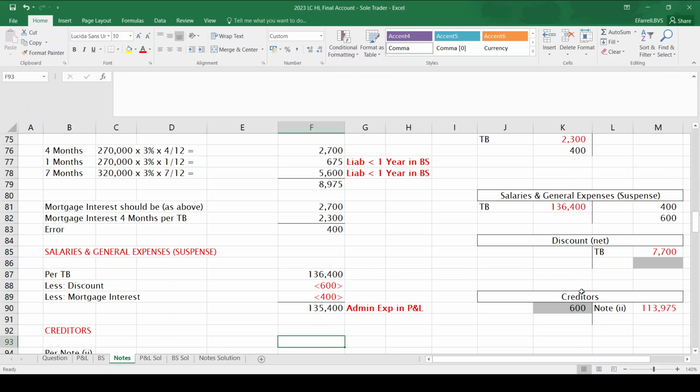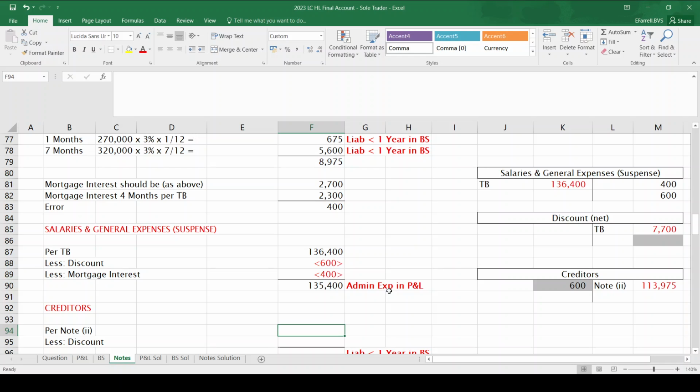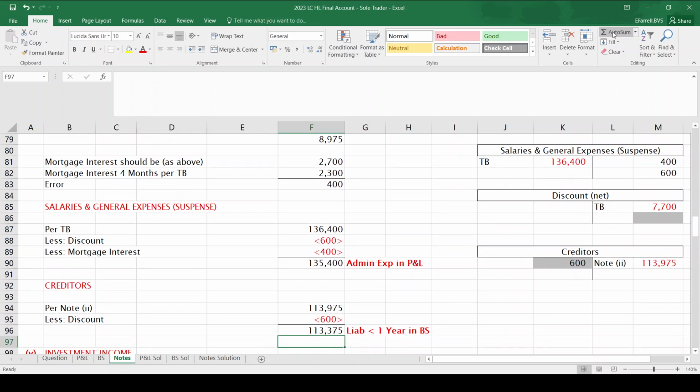It was entered correctly in discount. I don't need to do anything there. There's no changes there. And with the creditors, I'm going to subtract the 600 because it's the opposite side of the creditors balance. So the creditors balance is 113,975, and again, if there's no changes made, I'd use the trial balance figure. If there is, you use the most up-to-date figure, and I'm going to subtract the €600 because that adjustment is on the opposite side. So now creditors come to 113,375, and that's the final adjustment on creditors. So creditors will obviously go in liabilities less than 1 year in the balance sheet.